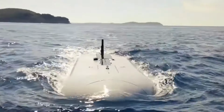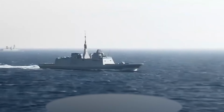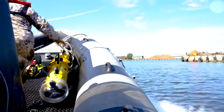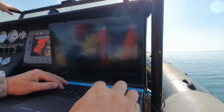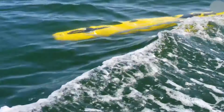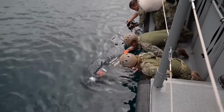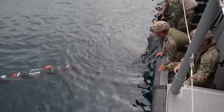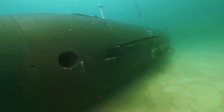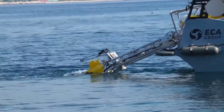To ensure the utmost reliability and effectiveness of these unmanned vehicles, rigorous testing is paramount. Deploying UUVs in exercises, such as mine countermeasures, MCM, serves as a crucial opportunity for teams to refine their skills and enhance their knowledge. These exercises provide a platform for honing UUV capabilities and optimizing their performance in real-world scenarios. By participating in MCM exercises, teams gain valuable experience that contributes to greater proficiency in operating UUVs. The challenges encountered during these exercises enable the identification and resolution of potential issues, leading to continuous improvement and innovation in UUV technology.